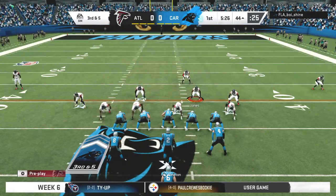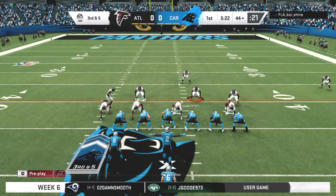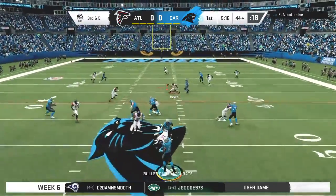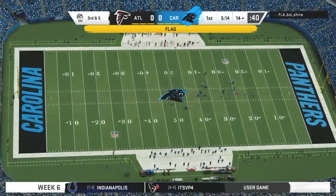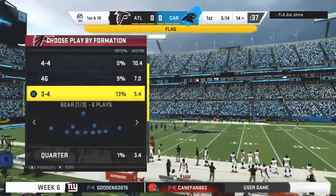Now 3rd and 5. Check. Here we go. Now Newton. Throwing middle, and it's complete. And he'll be brought down with the first down and a late flag here, too. And he may get a few more tacked on for good measure.